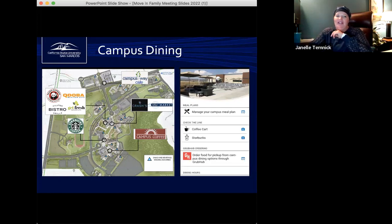Very happy to welcome you here tonight. CSUSM Dining has a lot to offer all of our students. Here on the slide is a campus map showing all the dining locations that we have on campus. As you can see, we have 8 different retail locations and one all-you-care-to-eat dining hall called the Campus Way Cafe.